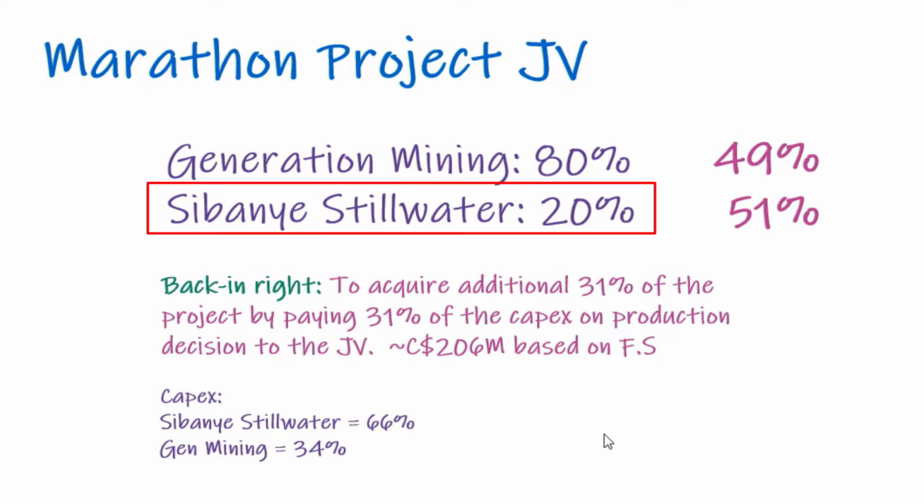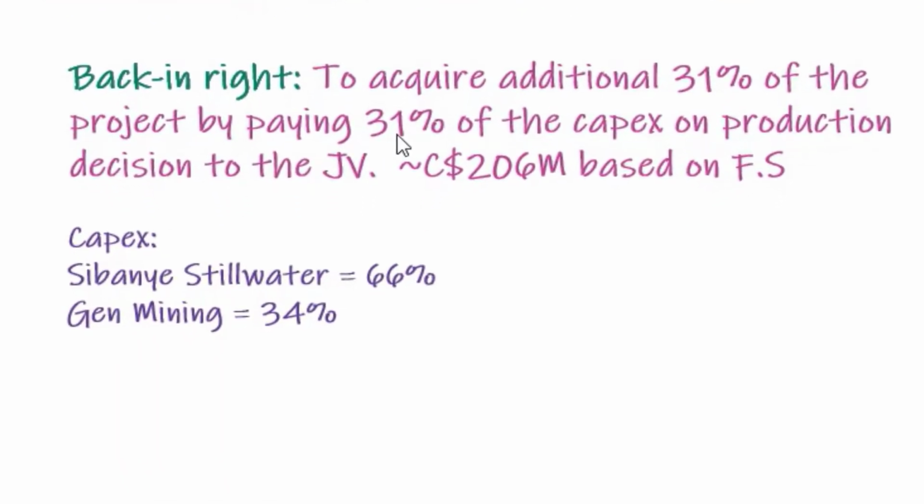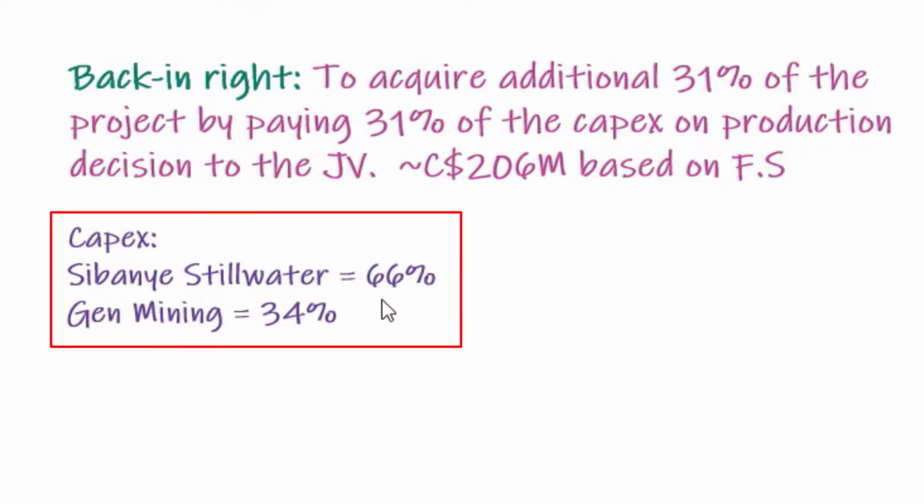You can see that this project is in a joint venture with Sibanye-Stillwater, who own 20% of the project, and Generation Mining owns the 80%. Sibanye actually has a back-in right for this project. Basically, they have the right to acquire an additional 31% of the project by paying 31% of the capex to the joint venture. Sibanye has to pay $206 million in order to increase to 51%. The end result would be Sibanye paying 66% of the total capex, and Generation Mining paying 34% of the total capex. And this is just based on if Sibanye exercises their right.